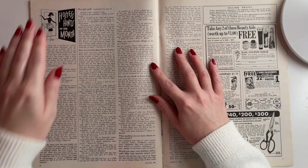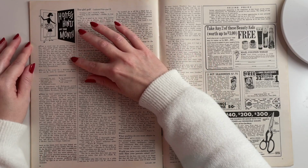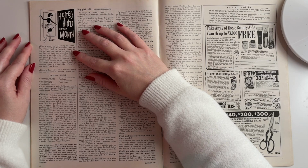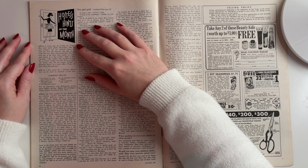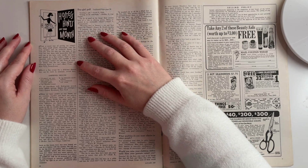Here we have a little segment called Hostess Hints of the Month. They have a suggestion for a novel way of serving ice cream. They suggest that you buy small plastic flower pots, one for each person, and an artificial flower for each pot. Fill each pot to the brim with vanilla ice cream and smooth to a flat surface. Take a plain chocolate wafer cookie and crumble it onto the ice cream surface for soil. Push an artificial flower into the ice cream, and presto.